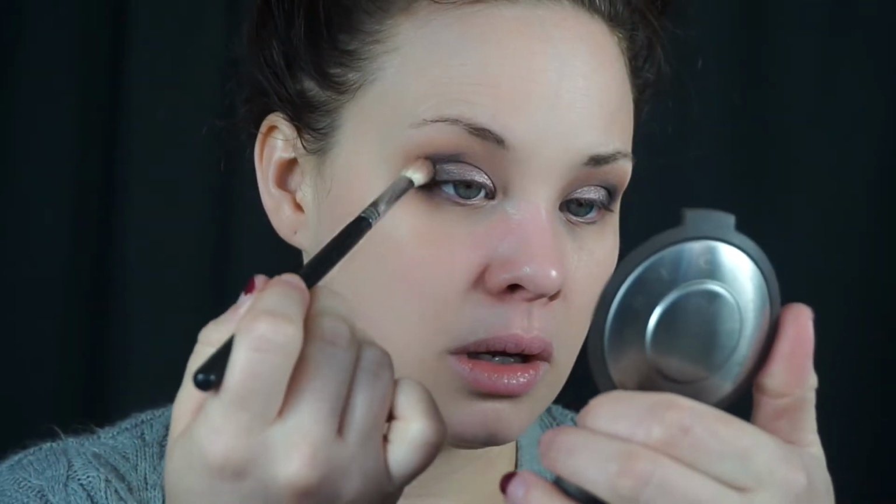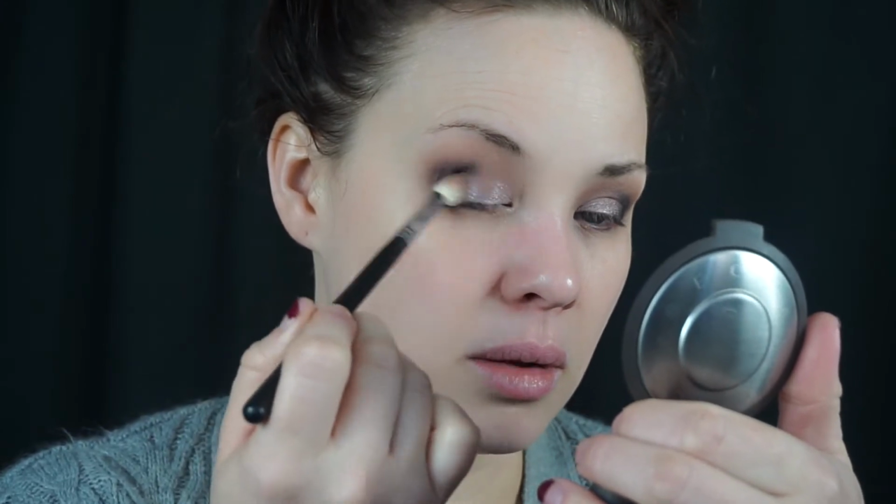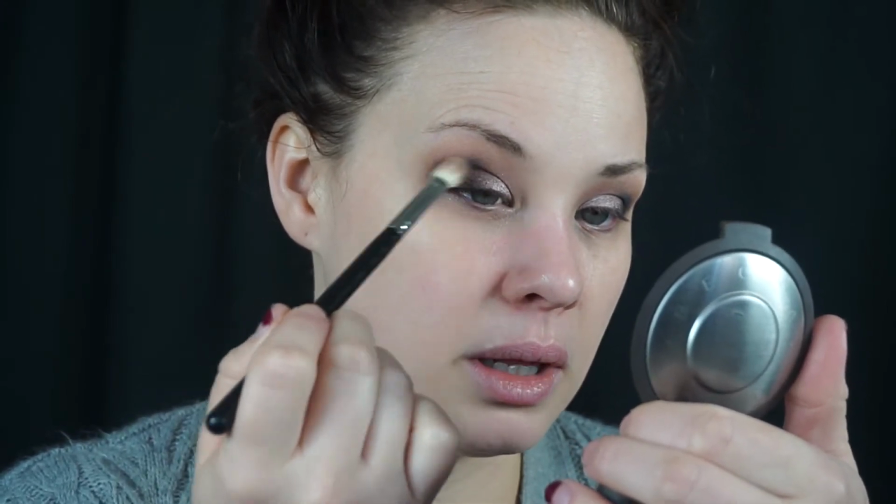And when you blend in that black, don't worry about messing up your lid color, you can go back in and reapply that. So I'm holding it pretty far again, and I'm just blending it so it isn't so harsh. Lately I've been using this for all my eye looks. I feel like it just makes my eyes pop so much more.